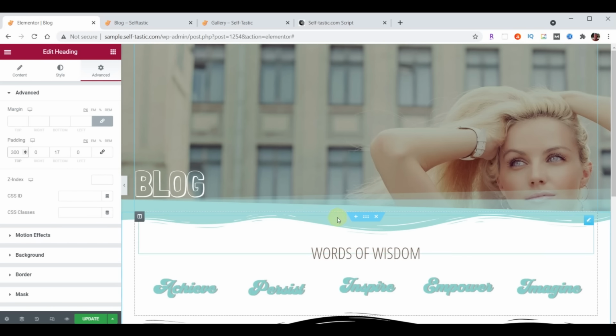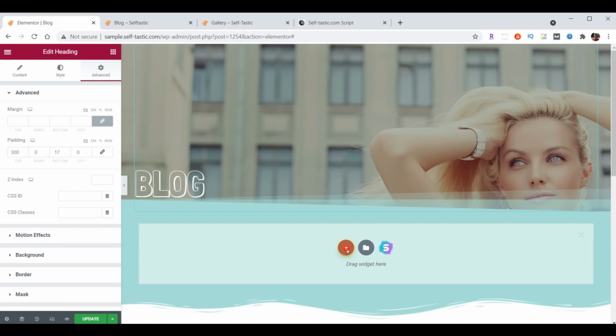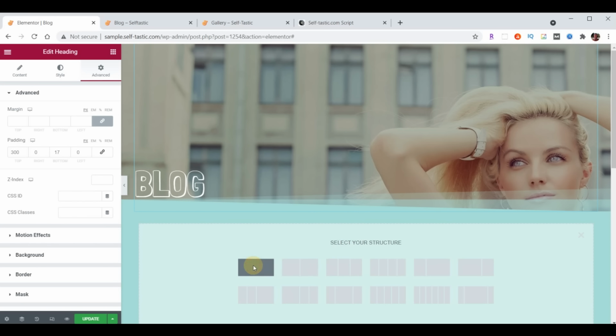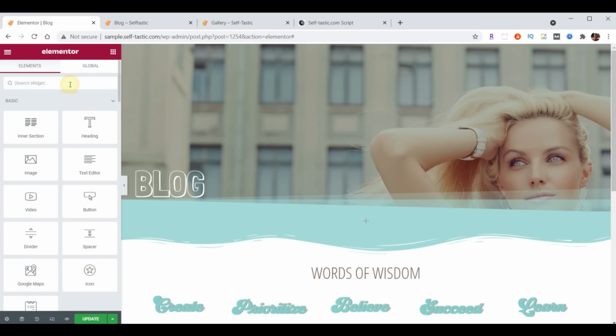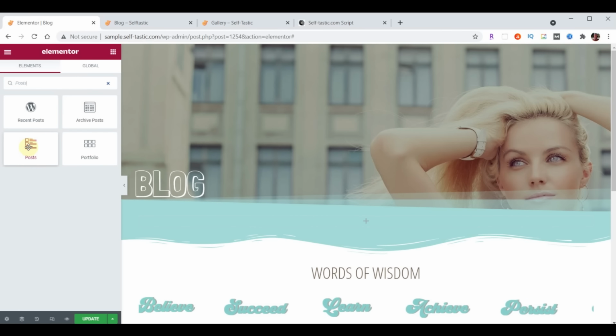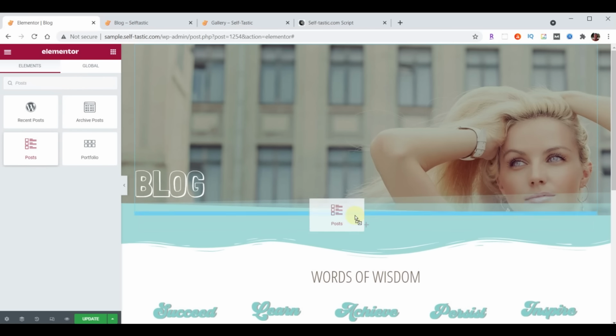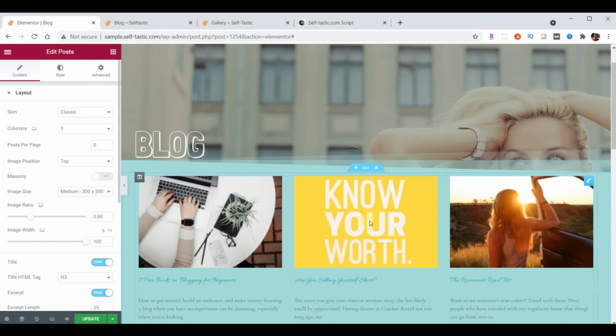Now we want to add another section just below our header. And in this box, we'll hit the plus. We'll choose a single column. Now we want to go up to our widgets again. We'll type in the word posts. That's the one we want right there. Make sure your icon matches that. Drag that over. And there it is. That's looking nice.